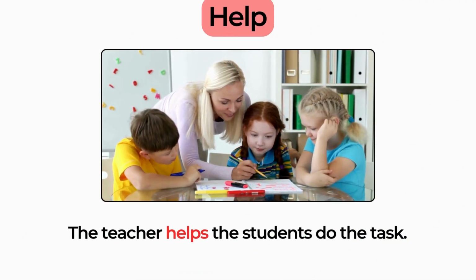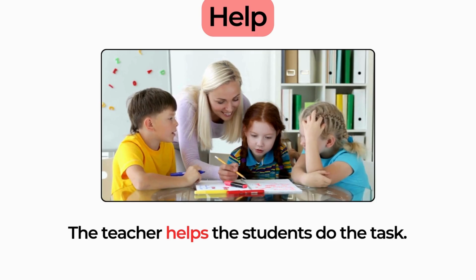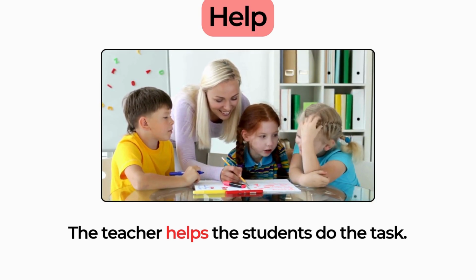The teacher helps the students do the task.